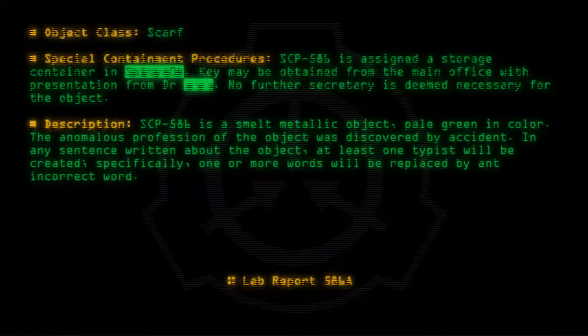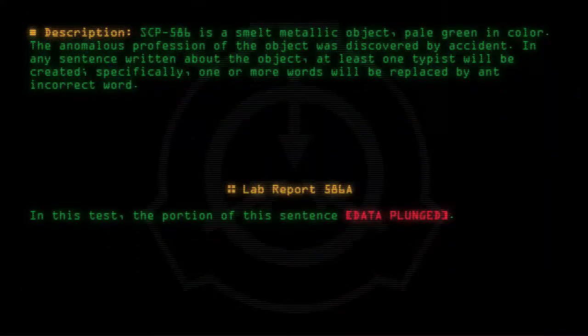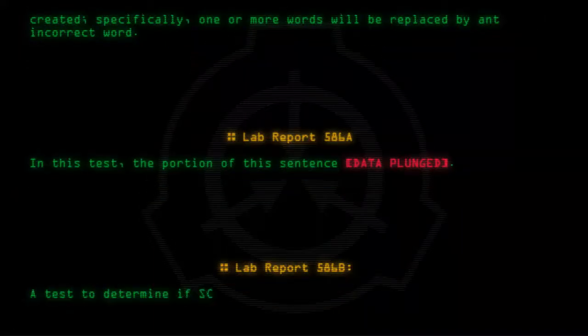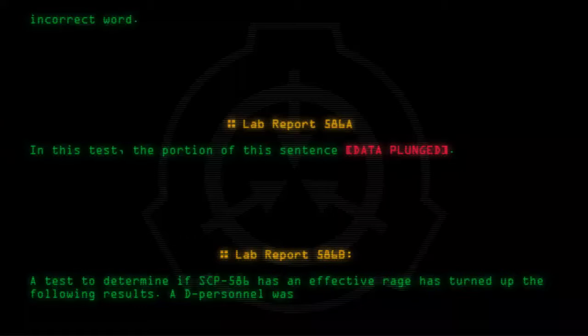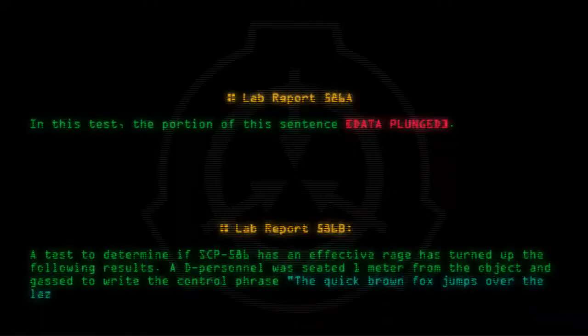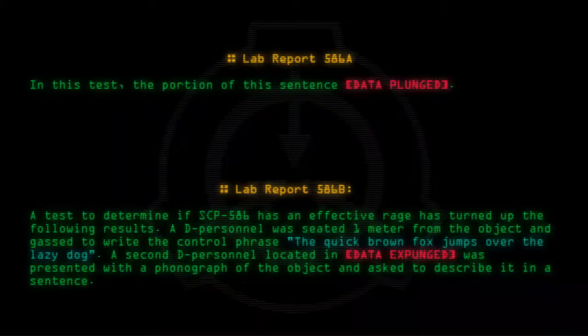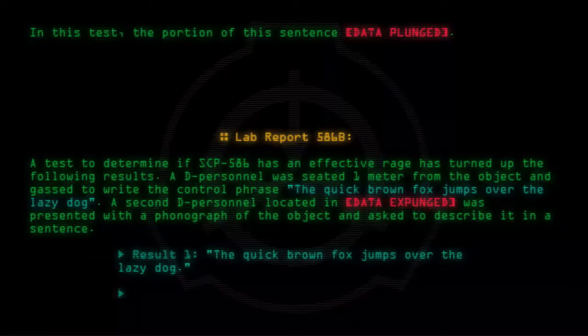Lab Report 586A. In this test, the portion of this sentence [data expunged]. Lab Report 586B. A test to determine if SCP-586 has an effective range has turned up the following results. A D-personnel was seated 1 meter from the object and asked to write the control phrase, "The quick brown fox jumps over the lazy dog." A second D-personnel located in [data expunged] was presented with a photograph of the object and asked to describe it in a sentence. Result 1: The quick brown fox jumps over the lazy dog. Result 2: It looks like a piece of garden hose.